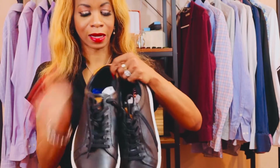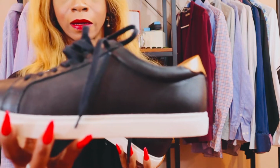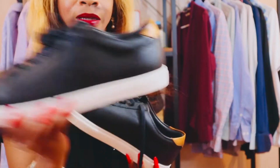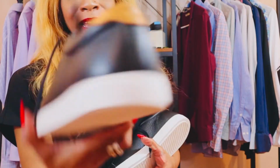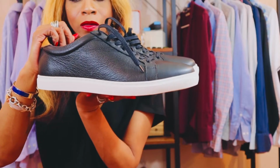Ta-da, this is what the shoes look like. Front view, side view. It's got this little tan bit here on the back. I love the smell of leather, so I'm really digging these. It's kind of a rose gold print for the branding with the white around it.